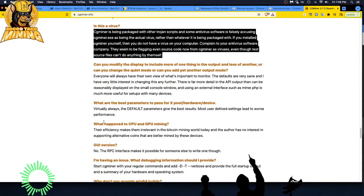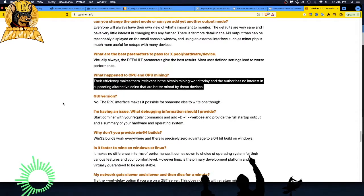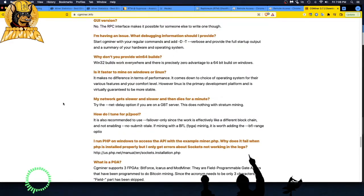Let's see. What happened to CPU and GPU mining? Their efficiency makes them irrelevant. Did I say that right? Their efficiency makes them irrelevant in the Bitcoin mining world today, and the author has no interest in supporting alternative coins that are better mined by these devices. Yeah, he is all about ASICs and the scrypt mining, which is fine. I get it. Niche applications usually tend to do really well by focusing on what you're good at. And ASICs may be where the future is. You just don't know. There are more Q&A here, but let's see what's going on here.